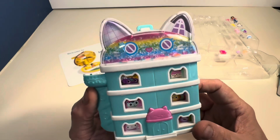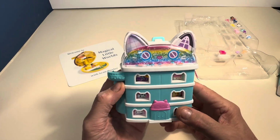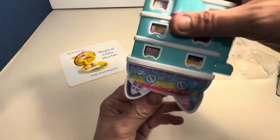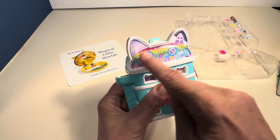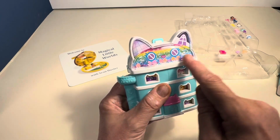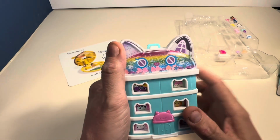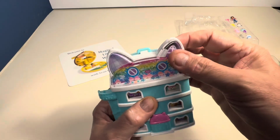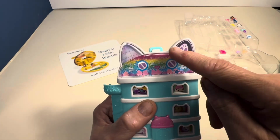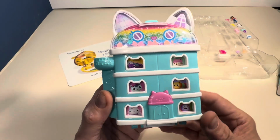So this is Gabby's Dollhouse, and the first thing that you'll notice is, because this is an outside, it has a feature that a lot of the recent sets had, and that is confetti up here that shakes around a bit. I believe that's supposed to mimic the iridescent paneling or shingles on the roof of the actual dollhouse. The dollhouse also has these two ears. In the show, this one opens up. Here it's not going to open up because it's just covered in plastic. These windows open up, and there's different rooms up here. I believe there's a pet care room in there in one of the episodes that I saw.